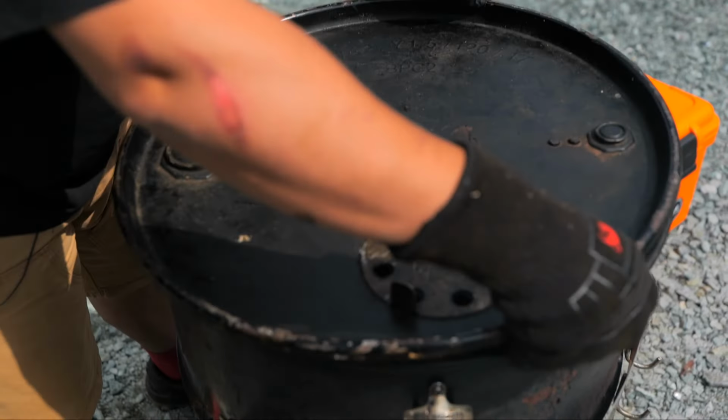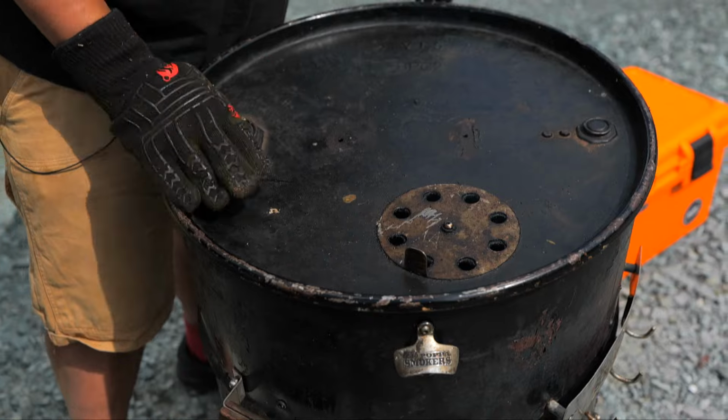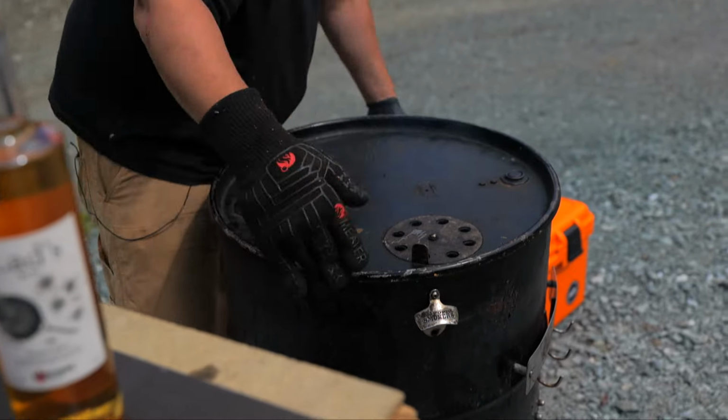I'm going to deliberately put the vents over where the cake is, because I want the heat to be drawn towards the cake. The cake needs to cook faster than the ribs. The ribs, the longer we can keep them in there, the better now, really.